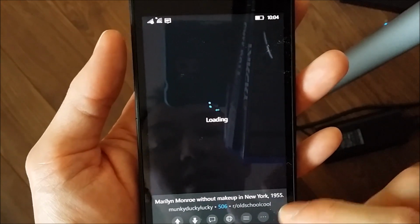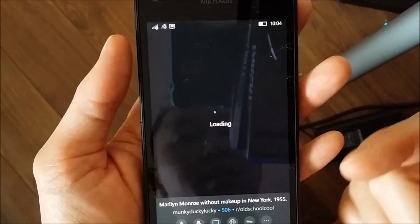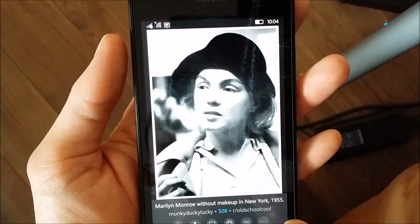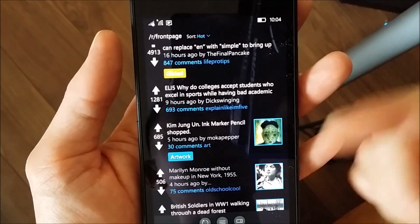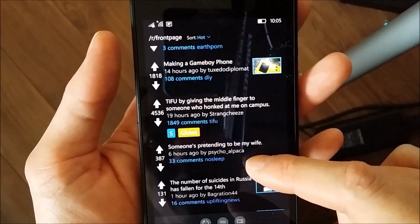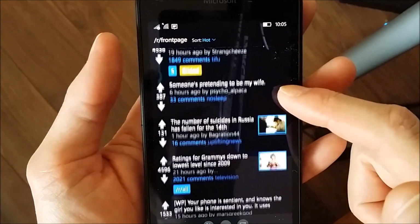You can comment on them, see what people are saying, seeing what's out in the news. Even in the Marilyn Monroe, this is back in 1955. That's like 60 years ago, and this is how she looks like, you know. So you could talk about this. It's a good conversation starter. So basically, how do you make a Game Boy phone? Okay, if you're interested in reading that.